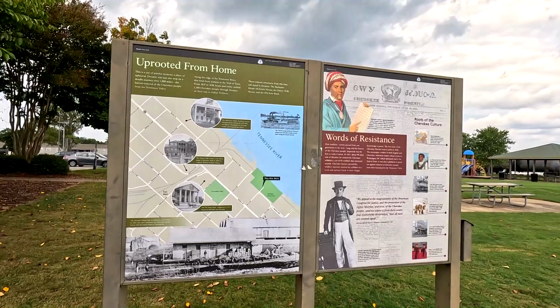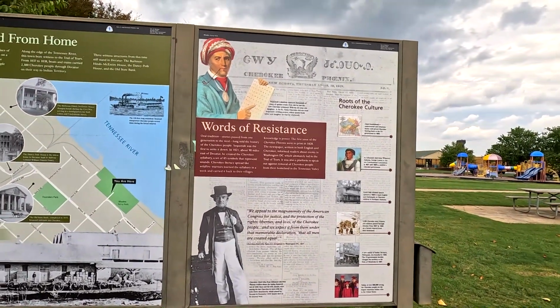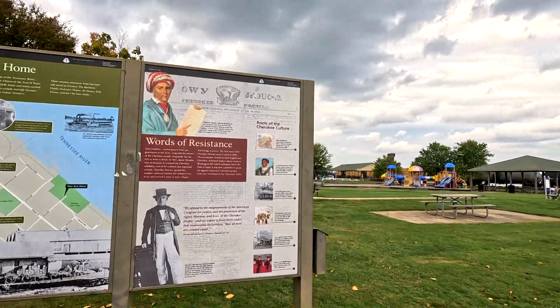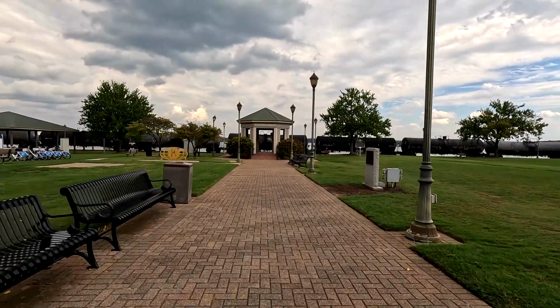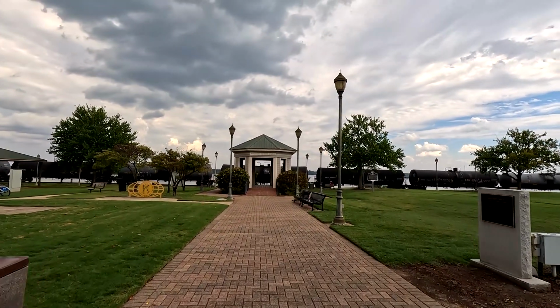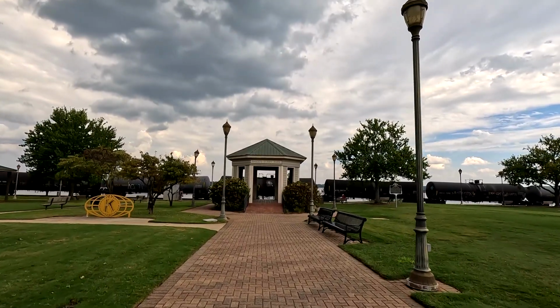uprooted from home. So you see, this is about the Trail of Tears, because the Trail of Tears was here as well. And if you watched my old videos I did a few years ago in Missouri, I caught quite a bit of the Trail of Tears there. But you see right up here it says Rhodes Ferry Park on it.